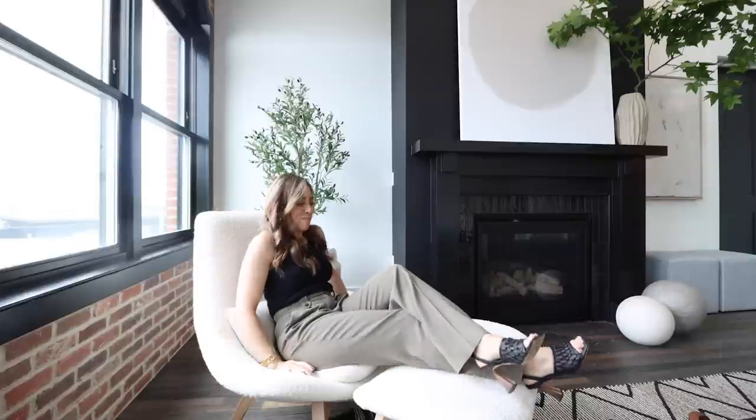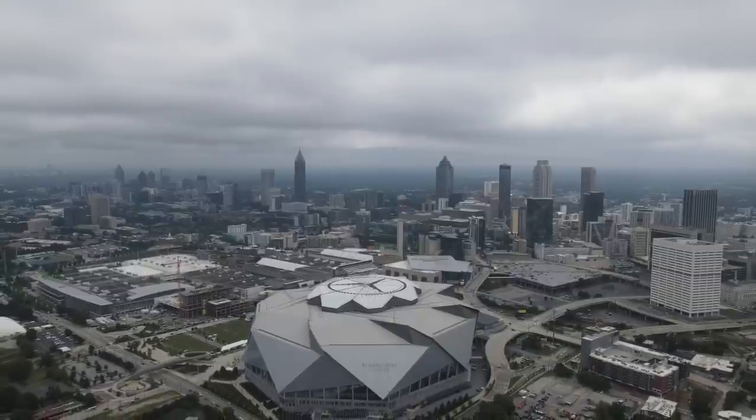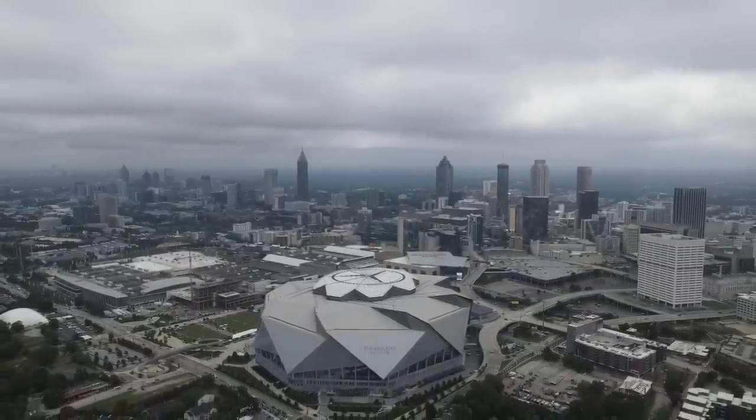Boy, oh boy. Oh my goodness, I love this chair so much. I put it right here in the corner. That way you can look out the window. You literally see the Mercedes-Benz Stadium in the distance. It's an amazing view from here. And this is one of the Castlery pieces. This is the Gable boucle chair.